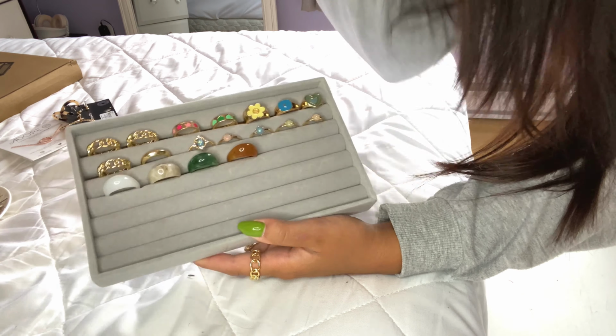I got this one out of a Charmed Aroma candle. This one too is so pretty. I also got this one out of a Charmed Aroma candle. This one is so gorgeous. This one I actually got out of a FabFitFun box. Charmed Aroma candle.